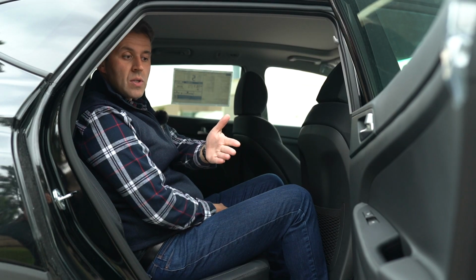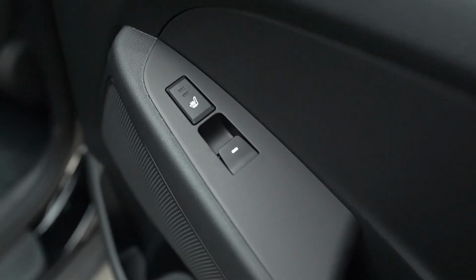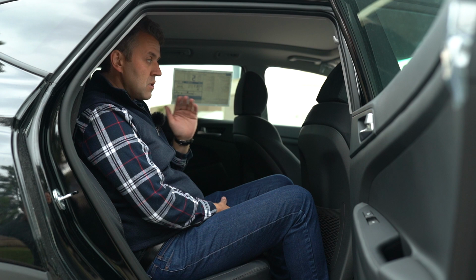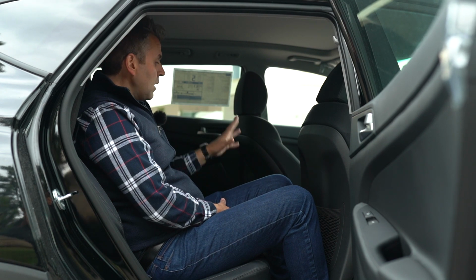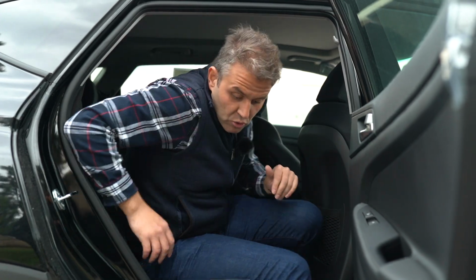In terms of tech features, you still have heated seats in the older generation, so does the new one. And this doesn't have any USB port with this package. This is not a fully loaded, but you can tell a bit of a difference in terms of quality. Now let's jump into the actual new generation.